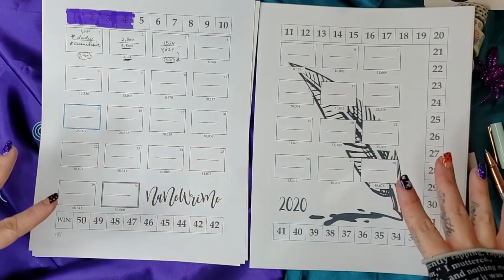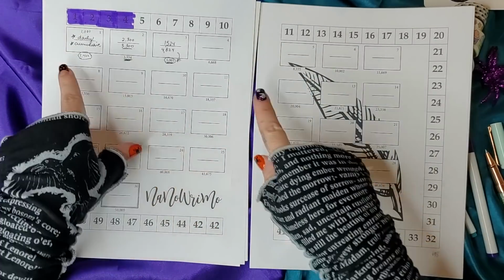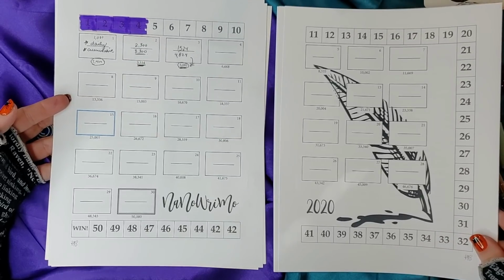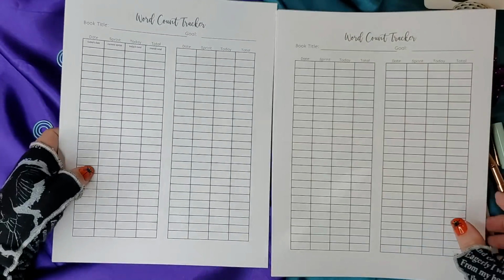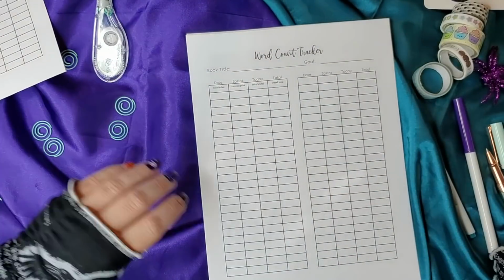Like I said, I do have one like this that goes all the way to 100,000 and allows you to put in your own target numbers. So feel free to grab that out of the resource library as well. Then the final kind of word count tracker that I have here for you is just 2 pages that you can use. And let me show you real quick how to fill this out.